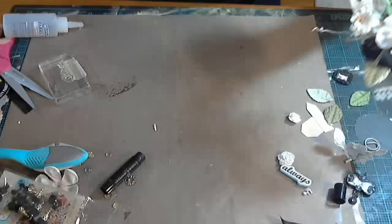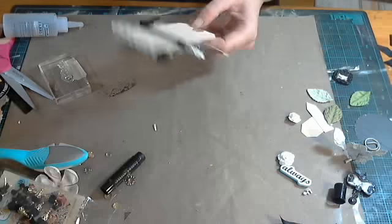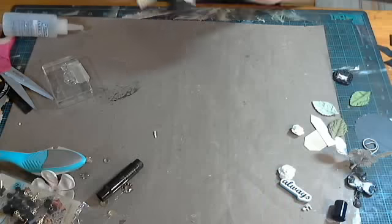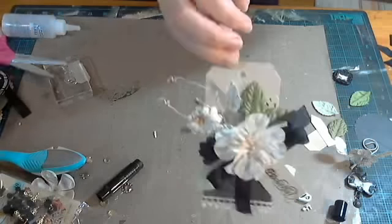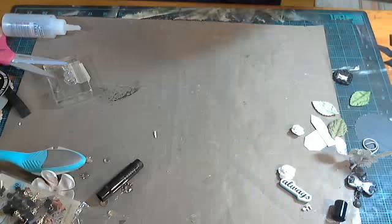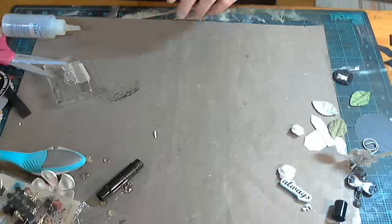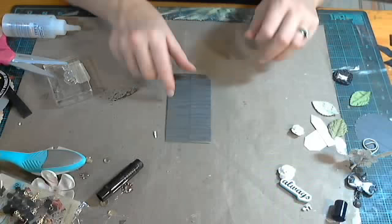All right. So that's it for this one. I'm just going to punch my hole now. I think it looks super cute. All right. Let's see. I think we have one more left.